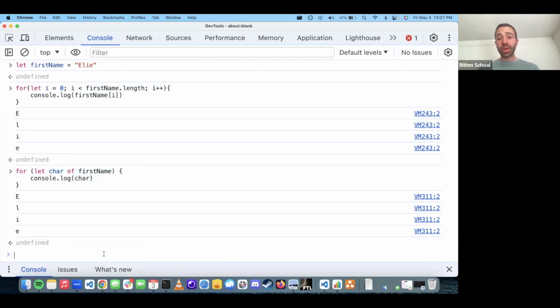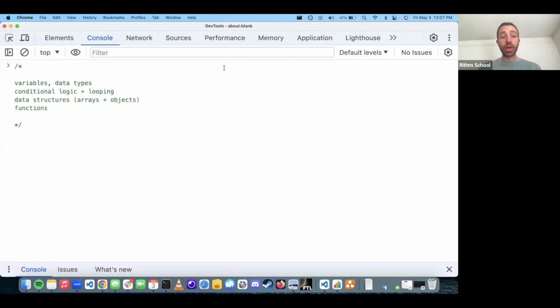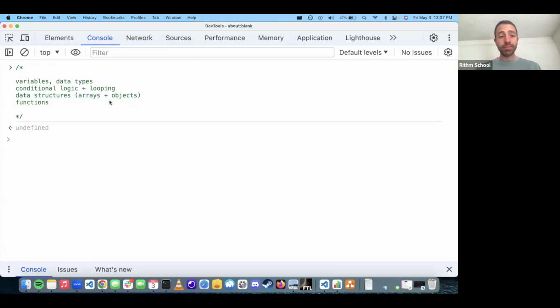So that's kind of where we go back to just those fundamentals. You've got to be comfortable with variables, data types, conditional logic. What else do we have in our list? Data structures. This sounds very intimidating, but at the end of the day, you have to know what arrays are, what objects are, and how to work with them.